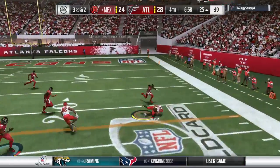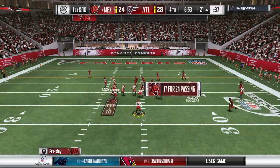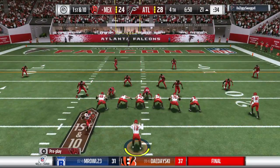Rodgers looking to throw on 3rd and 2. And this is caught by Jackson. Just 4 yards on the pickup, but that's good enough to extend the drive.